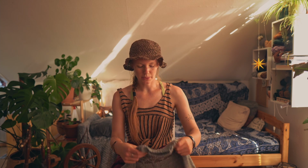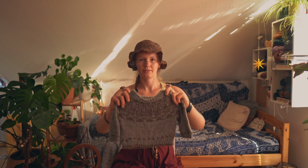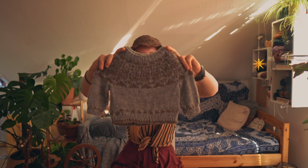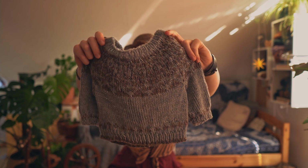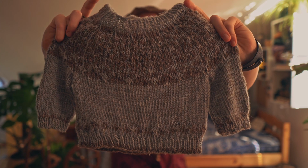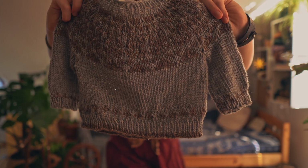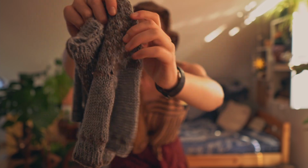Yeah, maybe I start with this one. It's super wet because I just blocked it. This is a little jumper that I made. That's what it looks like. So it has this colorwork yoke, a little bit of colorwork on the bottom hem, and here also on the sleeves.